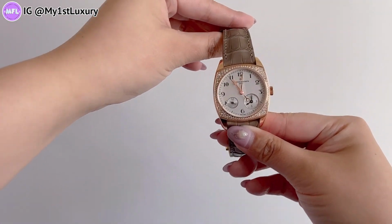Do you think this timepiece is worth it compared to a stable designer jewelry piece, aka Cartier or Van Cleef? So definitely interested to know what you guys think, and if you have any questions, leave them in the comment section below.